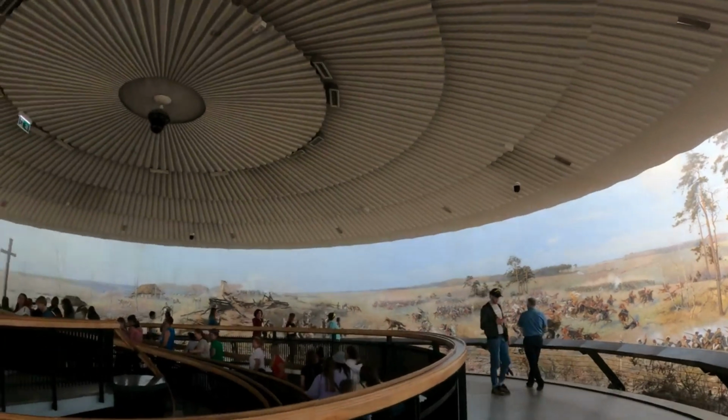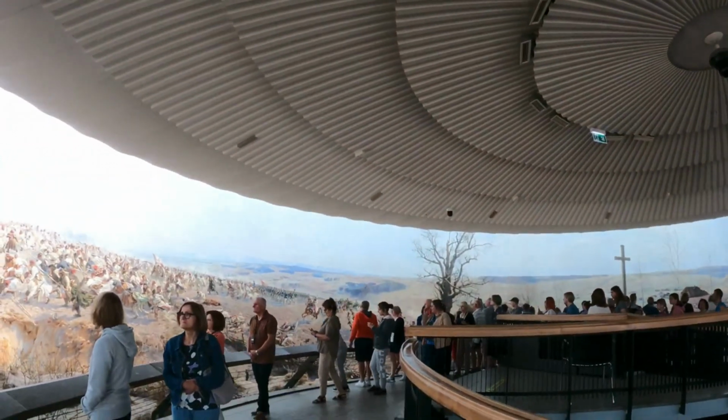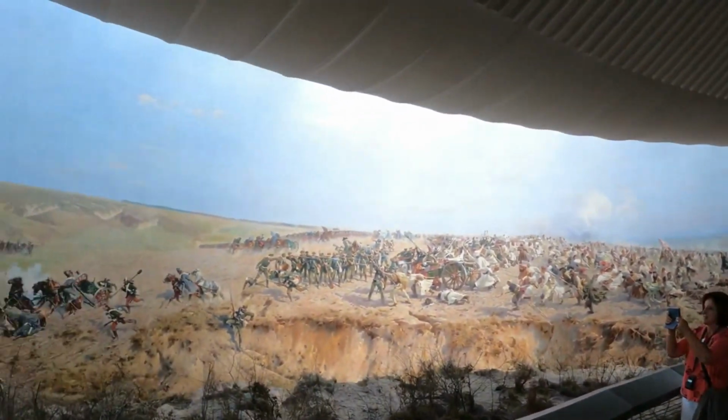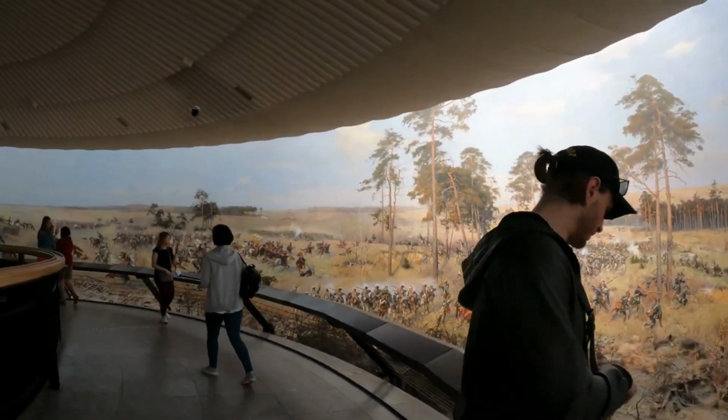Its patriotic subject matter in the days of the Soviet Union meant it didn't see the light of day until 1985. Since then, the Racławice Panorama has been presented at a rotunda in Wrocław, depicting a battle that is ingrained in the Polish national memory.